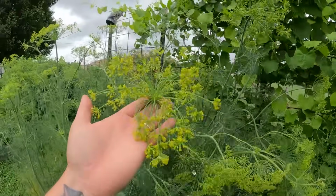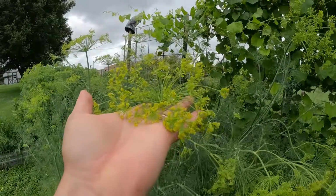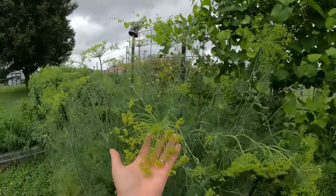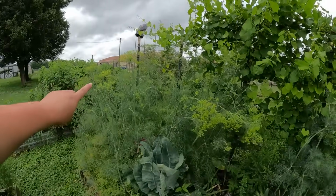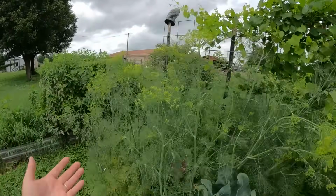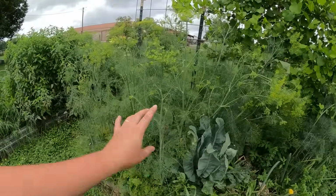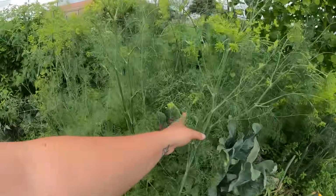So yeah, it looks like I'll have to get to doing that pretty soon. I want to use it while the flowers are open and we've got that lovely flavorful pollen. I will be leaving some of these to go to seed because dill is not a perennial plant. It does readily come back from the seed, and I would like for this to be a thing that goes on in my garden every year.